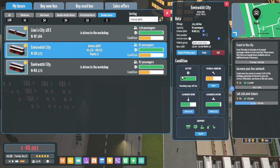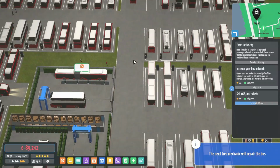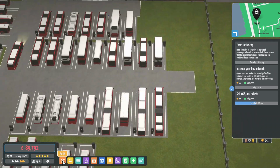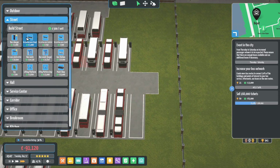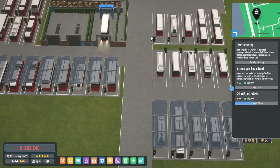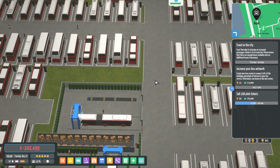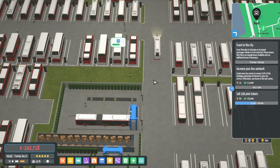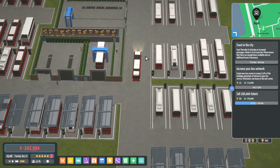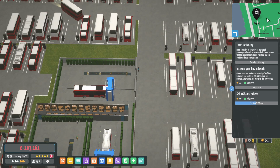Right, broken buses. One more that we haven't done yet. Oh, still not enough parking spaces. Yeah, I think we just about have enough parking spaces now. And yeah, now we're 100,000 in debt going into the next day.